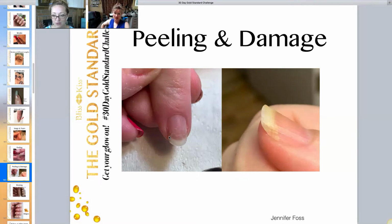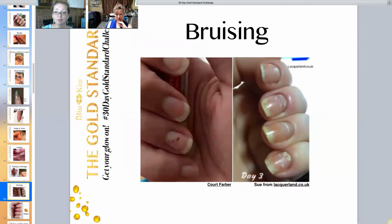Exactly. I don't know exactly what happened here, Jennifer, but that looks like delamination from improper acrylic removal. I could be wrong. Again, that's just what it would look like, where it's peeling from closer to the nail matrix versus the tip down. That kind of speaks to damage from removing the product.